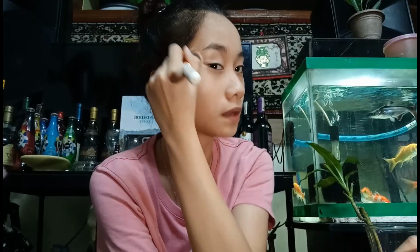The first product that I'm going to use is the Everbilena Advanced BB Cream. And blend it with a brush.